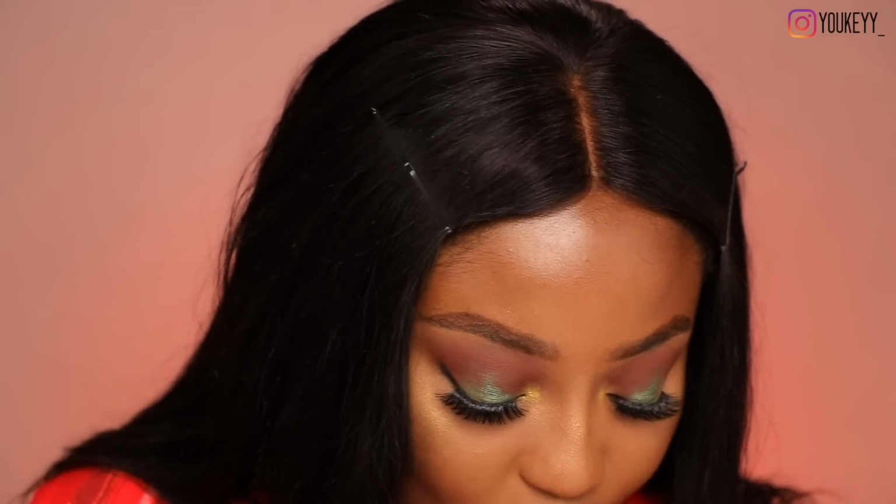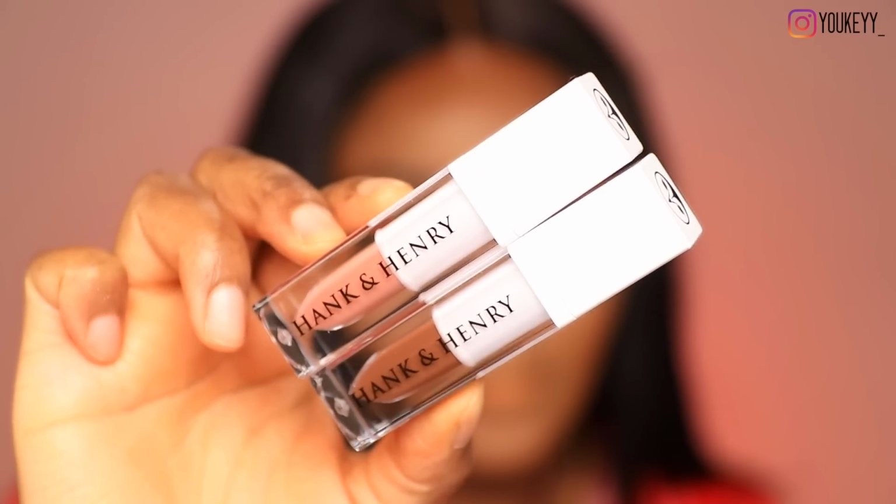So each of these has 4 mLs or 0.14 fluid ounces in it, and that is what the packaging looks like. Oh, I can smell that. It smells familiar. It's not buttercream, it's almost like a vanilla buttercream kind of scent. It smells like my hand lotion from Bath and Body Works. I forgot what it's called. It's vanilla something. I think it is vanilla buttercream, actually.